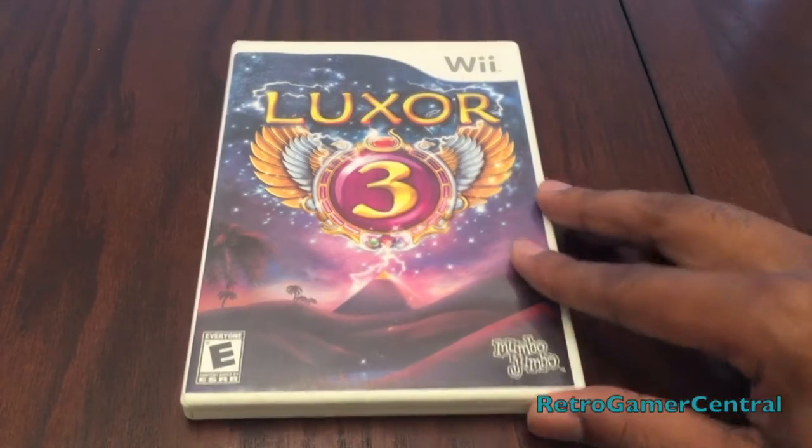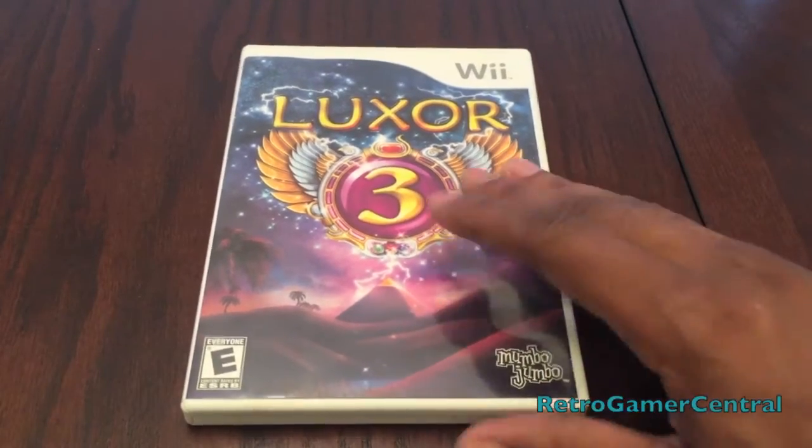Yeah, a 3 puzzle game. I think this is a port of a PC puzzle game. Oh yeah, something like that. I've seen it played on computer or whatever, so I decided to pick it up. It was cheap too, so happy to add that to the collection.